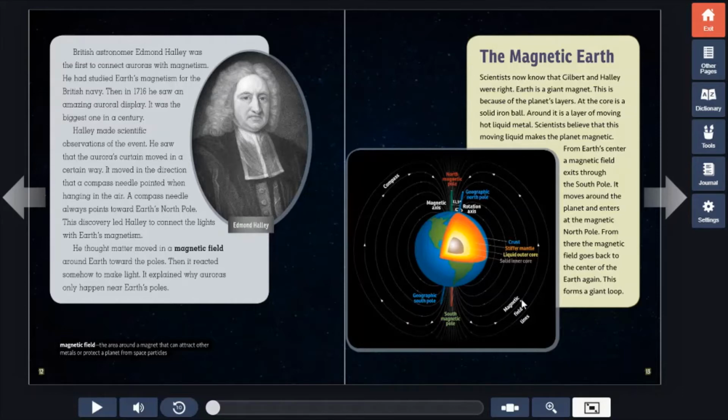The magnetic Earth. Scientists now know that Gilbert and Halley were right. Earth is a giant magnet. This is because of the planet's layers. At the core is a solid iron ball. Around it is a layer of moving hot liquid metal. Scientists believe that this moving liquid makes the planet magnetic.